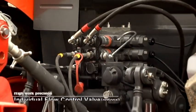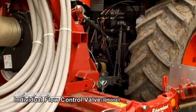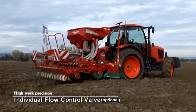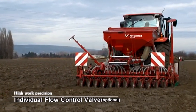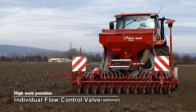A maximum of four auxiliary control valves with independent flow control are optionally available. Individual control of each valve's oil flow rate allows use of implements requiring multiple hydraulic circuits, or operation of the three-point hitch while simultaneously using the hydraulic system to operate an implement.